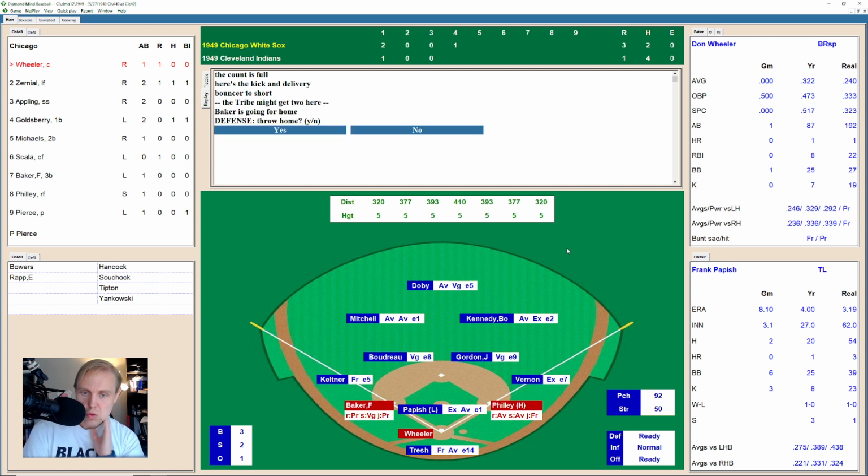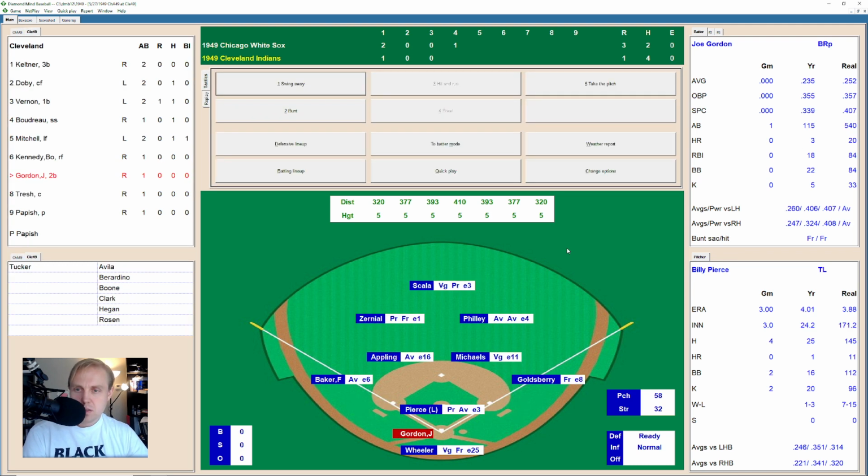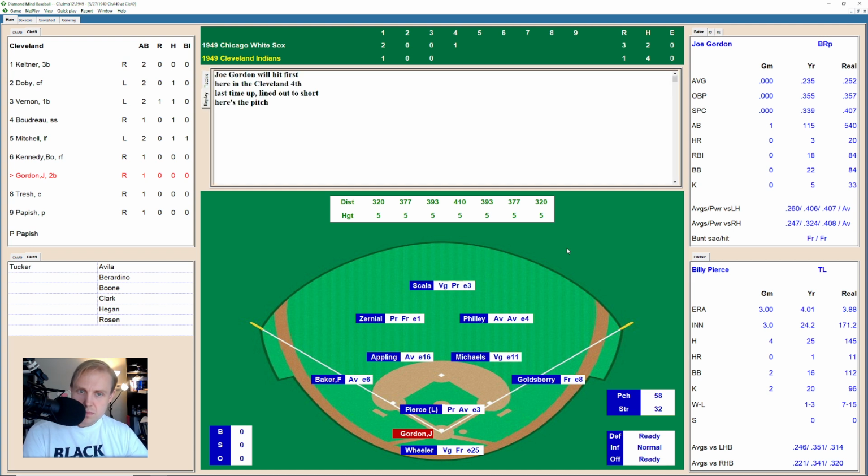Another foul ball. Full count remains. It's a bouncer over to short, and we're going to go for the double play. Boudreau to second for 1 and on to first for the double play. And so that does it for the 4th inning. We go to the bottom of the 4th now. 3-1 Chicago. Here's Joe Gordon.